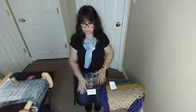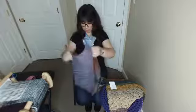Okay, next one is another woven scarf. I wove it on this loom here, most likely during a show. I love the colors of this. Isn't that gorgeous? Look at the variations of the colors and how they transition from one to the other.